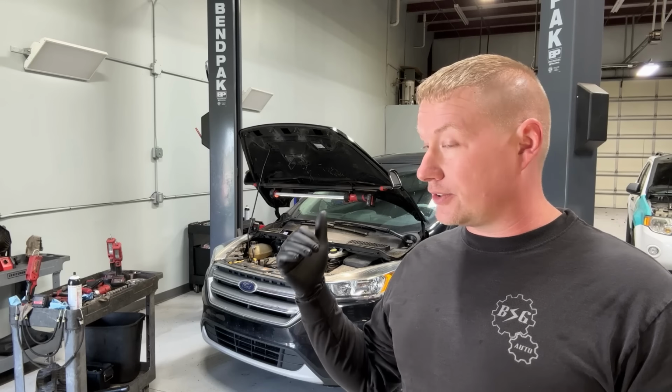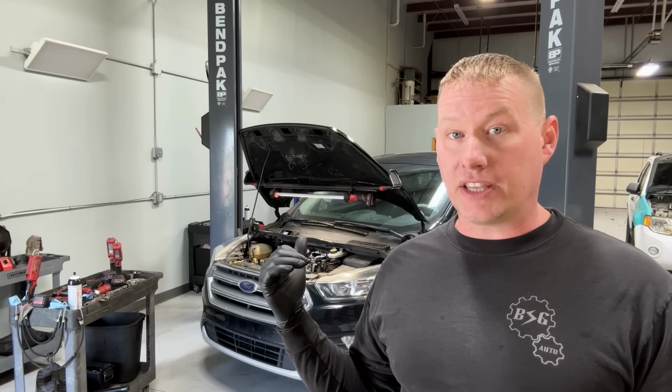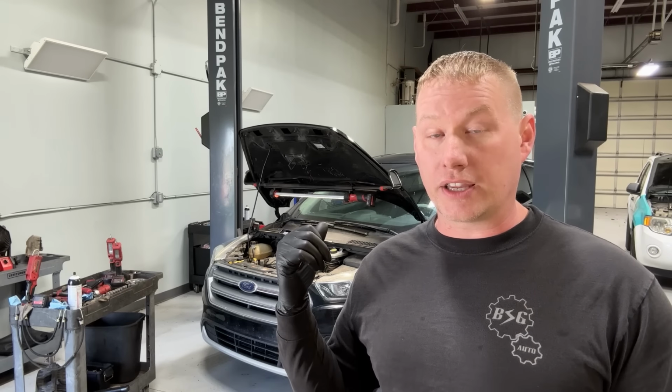So we're going to go over the computer right now, and we'll illustrate the changes that happened. Before, in the early days, the 2.0 EcoBoost was reliable, had a closed deck system, and then they went to open deck system in 2017 on the Escape anyway, and that's when all the problems started. Let's go to the computer real quick and we'll show you some illustrations, and then we'll get into the diagnosing of this vehicle right here.